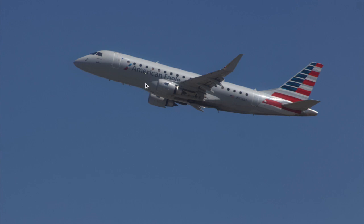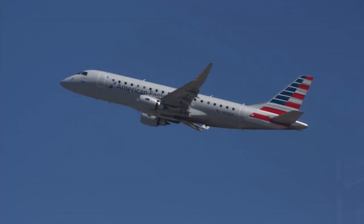Next up, we have an American Eagle Embraer E175, and yeah, very nice to see. This is a SkyWest operated aircraft, and she's going to be heading to LAX. Flight number is SkyWest 4885, and this aircraft is registered N512SY. Really nice to see American Eagle. Here's a better shot of that aircraft. I like this shot a lot more.